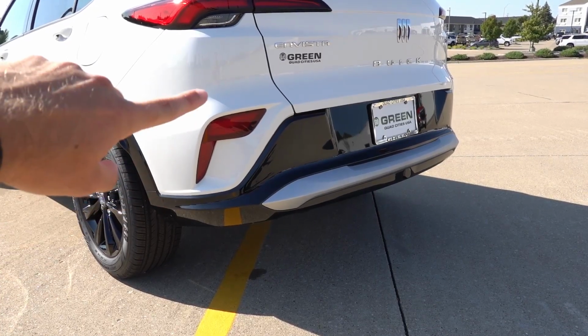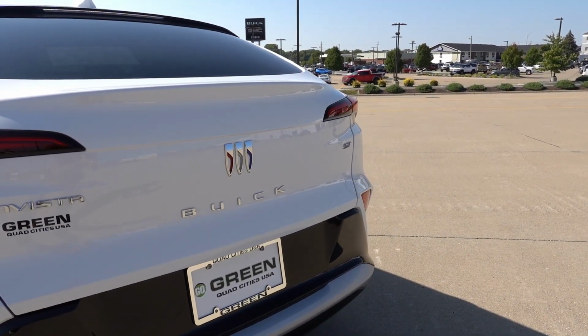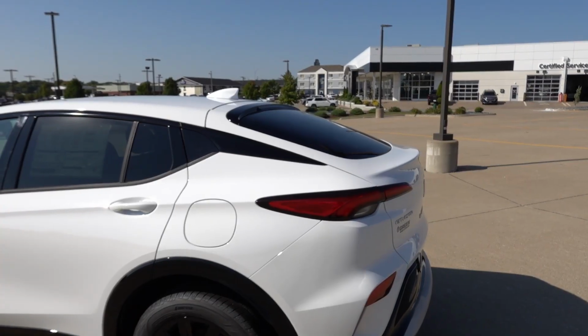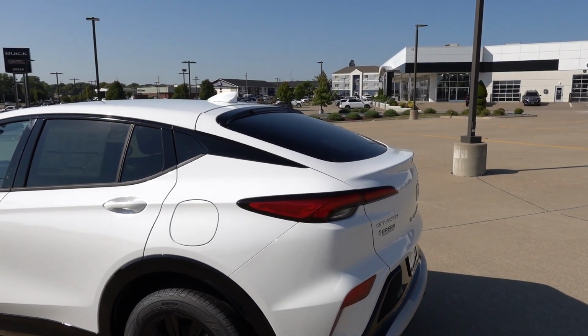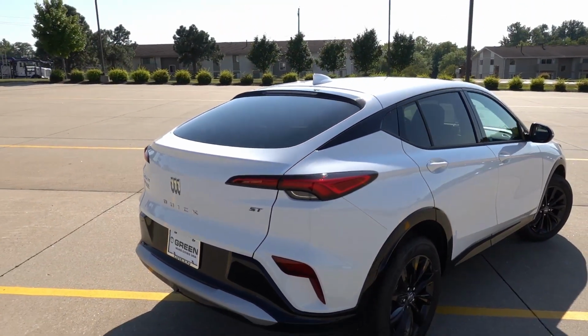You do have reflectors on the sides for safety when the vehicle is parked on the side of the road. There's your Envista badging, the Buick emblem, as well as the ST over here on the passenger side. Now one element you might notice already is that there is no rear wiper on this particular vehicle.